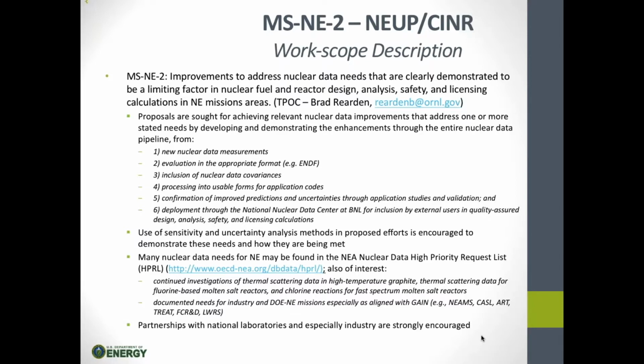I know there are many teams that have some preliminary data in many of these areas, and so we would accept proposals where you can leverage some existing work that's already been conducted, but use this scope to finalize that data, to demonstrate it for impactful applications, and to be sure that it's deployed into the National Nuclear Data Center for inclusion in the next ENDF release, so that it can actually have impact on our codes and on our analysis results. And again, demonstrating these needs through sensitivity and uncertainty analysis is highly encouraged.